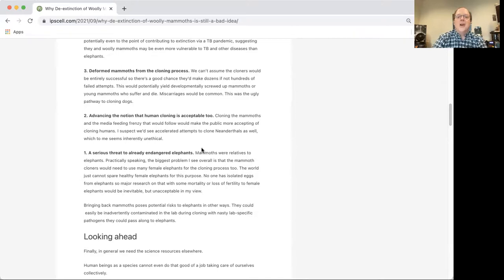For instance, with dogs, it took a really long time to get cloning to work. And the process generated hundreds, perhaps thousands of malformed embryos, lots of miscarriages, all kinds of problems. So I think there's a really likely probability that this mammoth cloning process would be really ugly, and I don't know if they would try to cover that up or if they would be very open about it, but likely it would not just be boom, clone, you get a good mammoth that's healthy and all this stuff. It would actually be really messy. So that's sort of a dark side to this, I think.